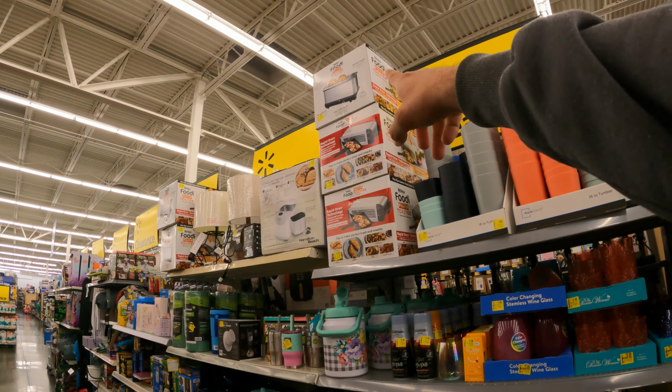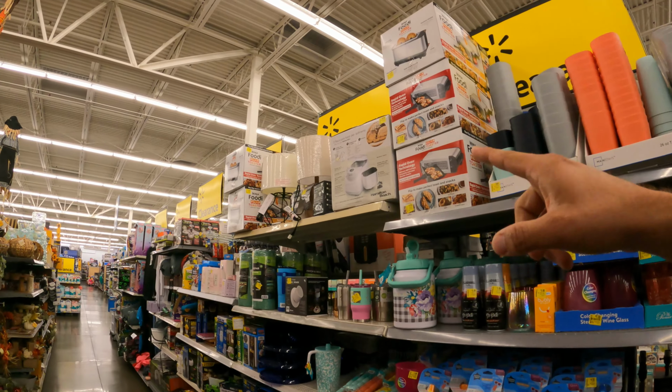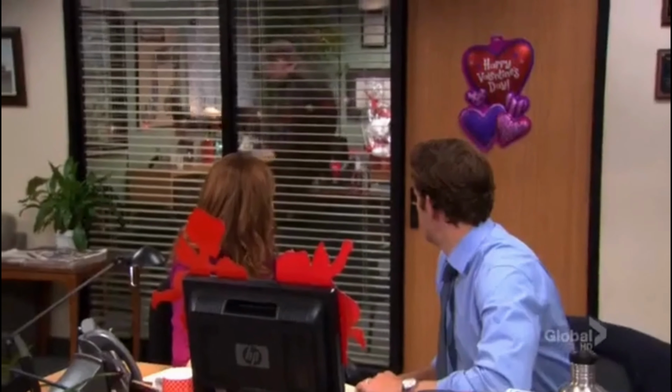Look what we got. The flippy toasters, and there's the five. They're actually in the clearance aisle. Yes! Yes! Yes!